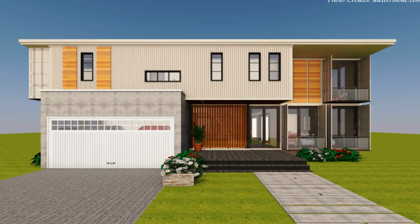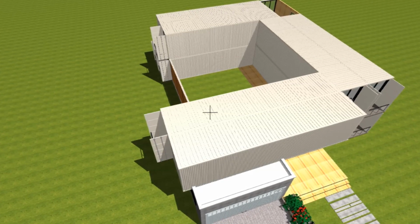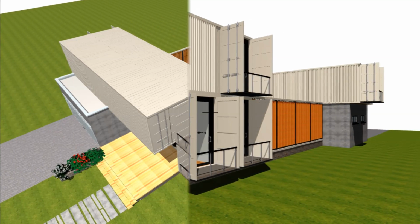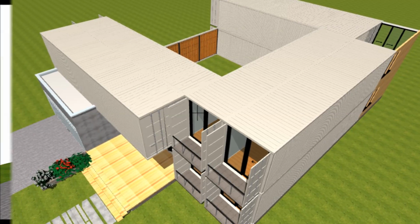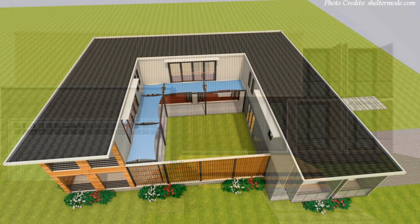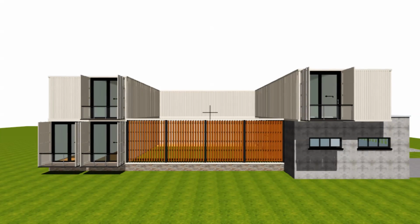Welcome back. On the design concept, this amazing house is designed using 10 40-foot shipping containers. On the ground floor level, the design comprises 4 40-foot shipping containers joined together with a common staircase in an L-shaped format and a precast concrete garage on either end to form an entrance porch enclosing a private courtyard. The remaining 6 shipping containers are accommodated on the first floor level of the building.